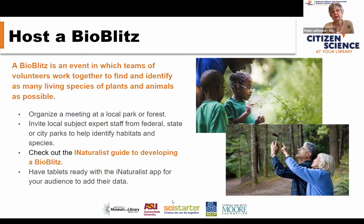When we did ours in Gilbert, Arizona several years ago, we had people from federal forestry departments, our county parks, our local Arizona State University entomology department. So just reach out, and again, use that SciStarter People Finder, I'll put the website in the chat, to see if you can find experts that way. They don't have to be traditional, formally trained. They can be people who are iNaturalists, who have developed their own specialization and can help identify habitats and the animals, the flora and fauna you're seeing. Absolutely.